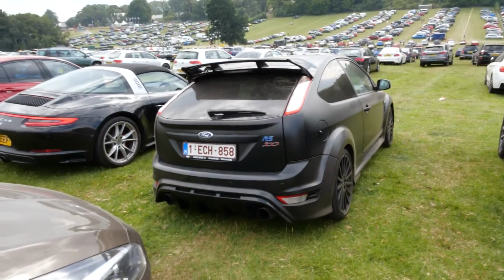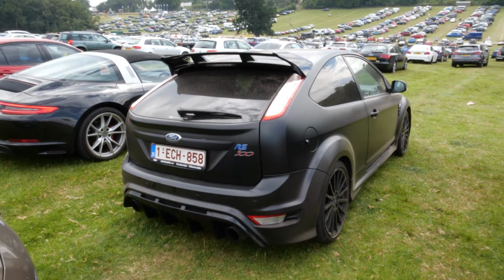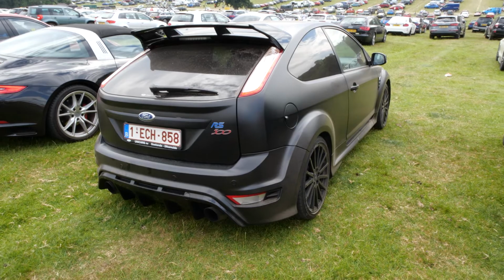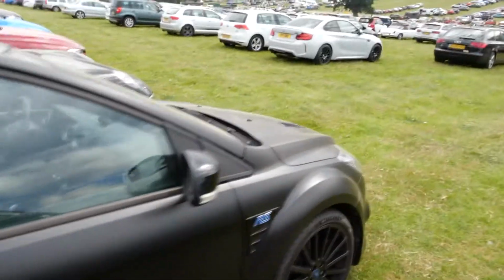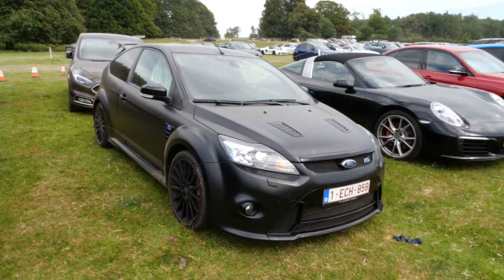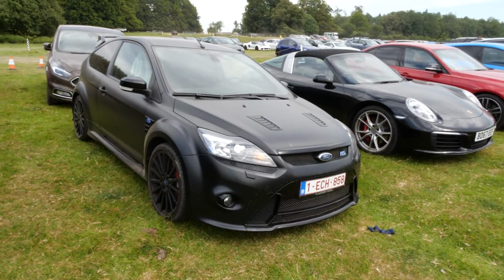So this is a Focus RS 500. Now I remember looking at these when they first came out. They only built 500 of them, and I can't remember the power figures, but they're upped power from the standard Focus RS. This one's driven here from Belgium, but when these first came out, I absolutely loved them. I think they only did them in matte black. I've never seen another colour. Correct me if I'm wrong, but that looks mega. I hope it is a genuine RS 500 and not just one that's been made to look like an RS 500, because I'm really pleased that I've seen that today.